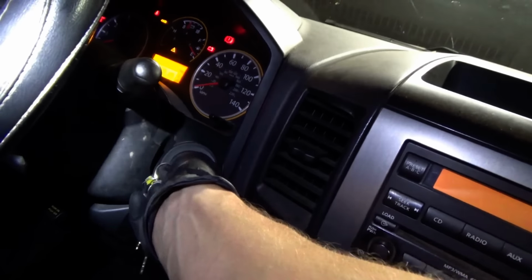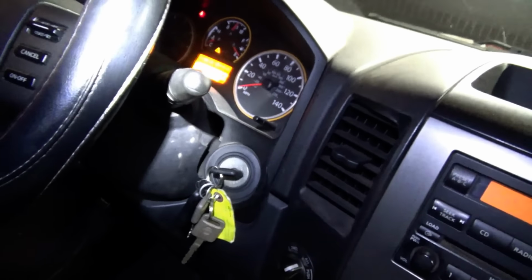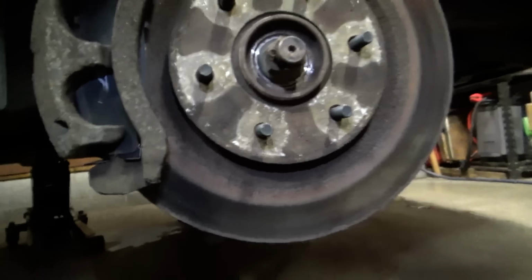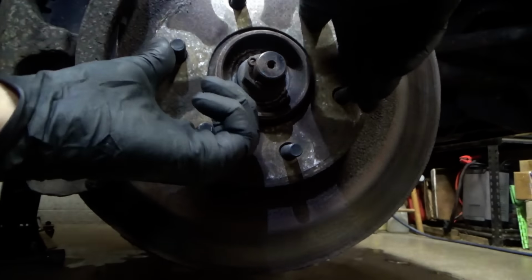I guess you have to have it running. Restart it up. Let's see, 4x4. I guess it shifted in, huh? And then two-wheel drive. Beautiful. Four-wheel drive. Let's see if the axle's locked in. Oh yeah, that's locked in. And two-wheel drive. Sweet. Awesome.